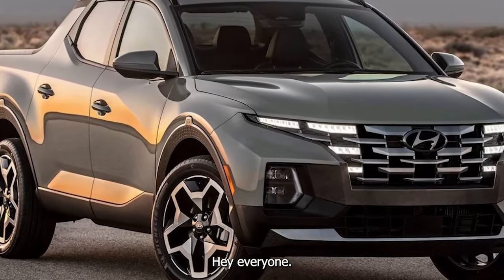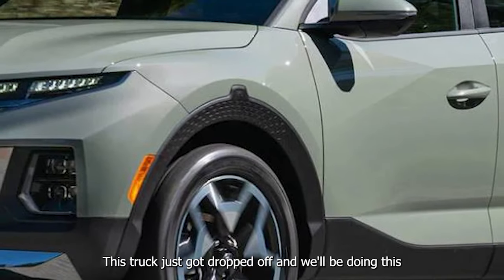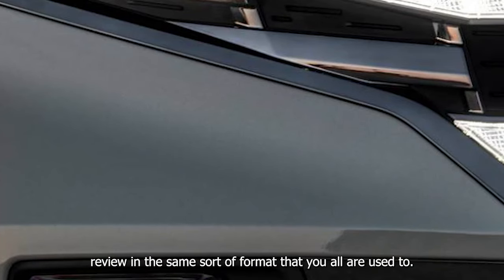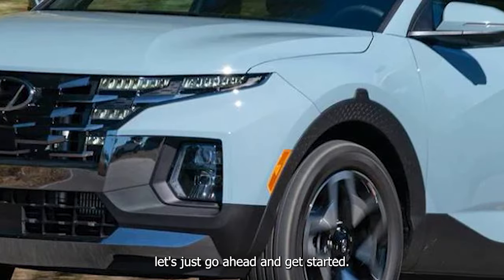Hey, everyone. I am with the 2023 Hyundai Santa Cruz. This truck just got dropped off and we'll be doing this review in the same sort of format that you all are used to. These are my raw first impressions and, well, let's just go ahead and get started.